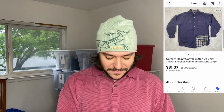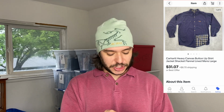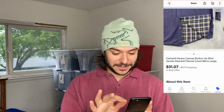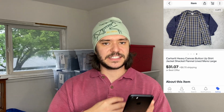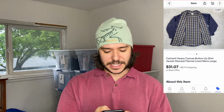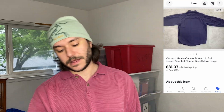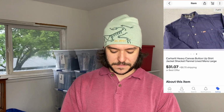It was a Carhartt heavy canvas button-up shirt, jacket, shacket. I think maybe it sold faster because I put shacket in the title. But it was like heavy canvas, flannel lined, just kind of everything you want in a Carhartt thing. And it sold for $31 plus $8.70 shipping. And I think I originally had it priced at like $45, but yeah.